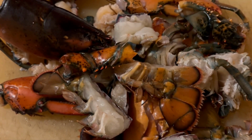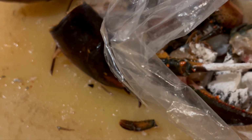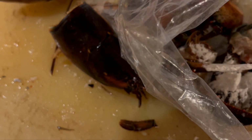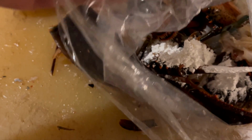For the next step, you need 6 to 8 tablespoons of cornstarch to coat the lobster pieces. For more even coating, do the lobster pieces in small batches in a plastic bag.